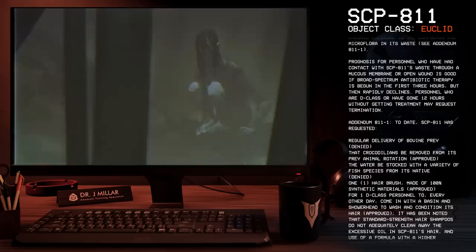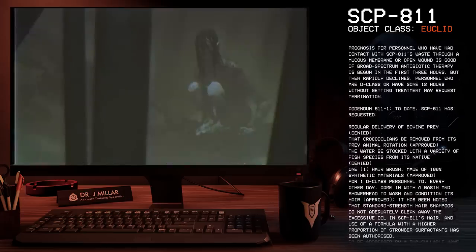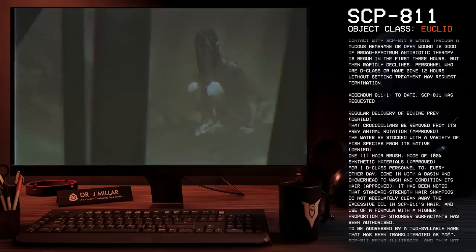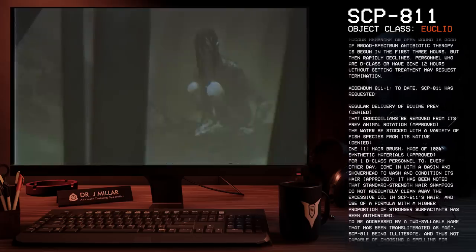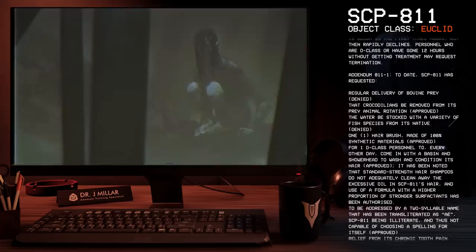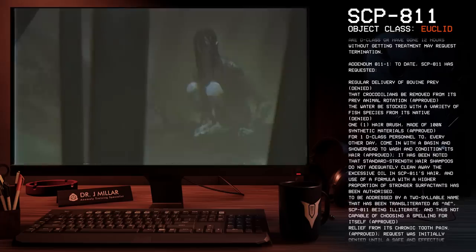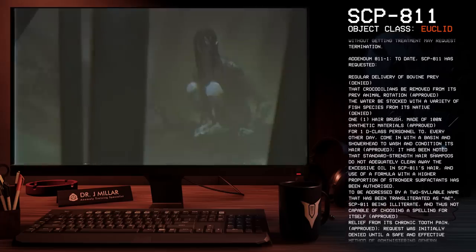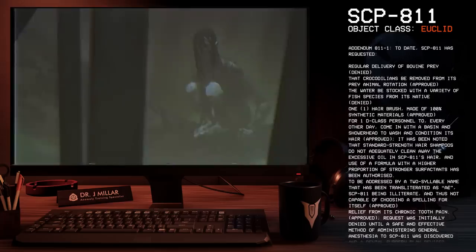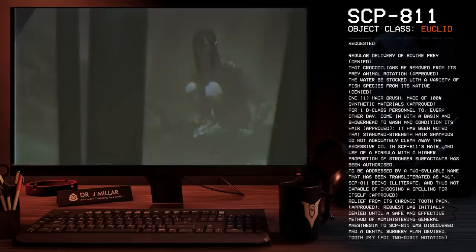See Addendum 811-1. Prognosis for personnel who have had contact with SCP-811's waste through mucous membrane or open wound is good if broad-spectrum antibiotic therapy is begun in the first 3 hours, but then rapidly declines. Personnel who are D-class or have gone 12 hours without getting treatment may request termination. Addendum 811-1. To date, SCP-811 has requested regular delivery of bovine prey, denied.